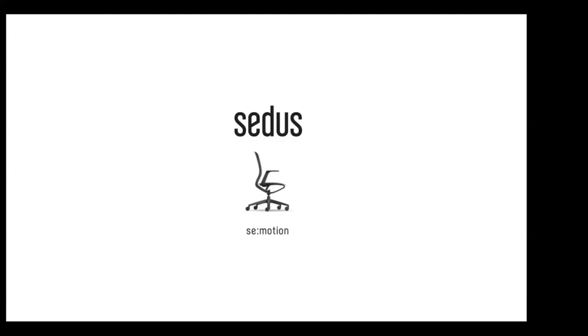Next question is from Miles Park. He asks, you explained that when the backrest moves, the seat rocker tilts forward. Is this a unique approach? And how was this received by ergonomists?